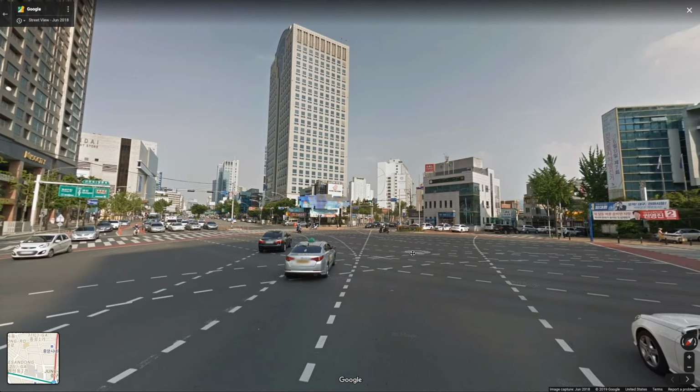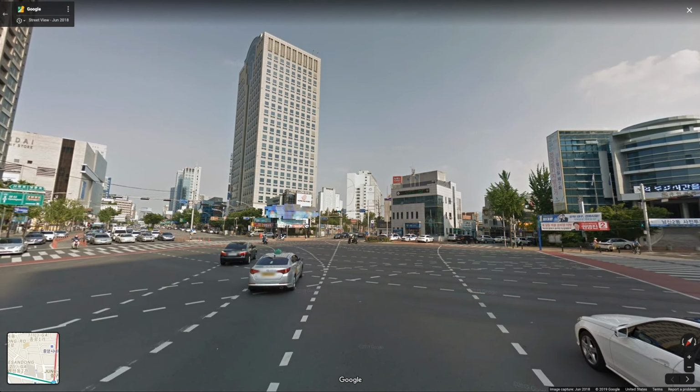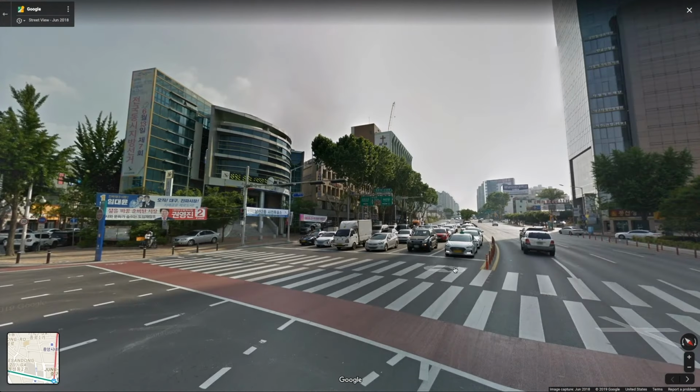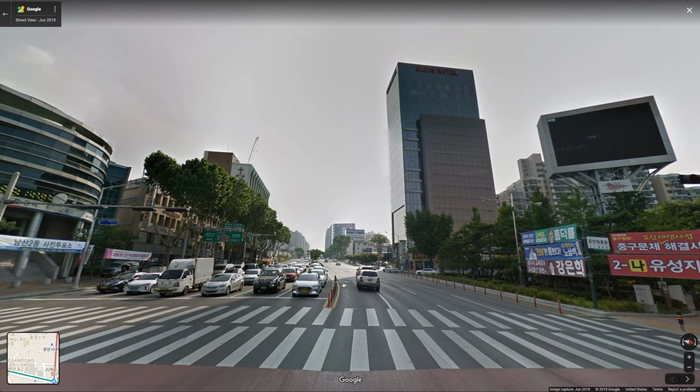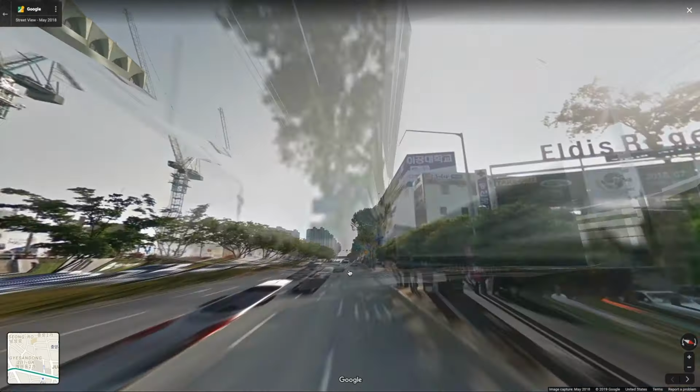Huge intersection here. Oh boy. That being said, this does feel slightly overwhelming. But you follow the paths. It's a lot of lanes though. Here's a hotel. Beautiful light here.